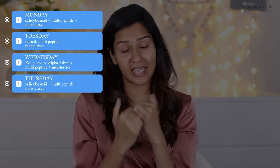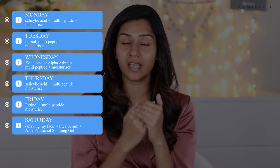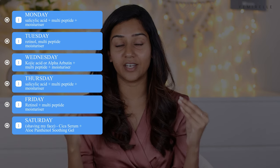If I have to show you guys a week, so Monday will be me using salicylic acid, multipeptide serum and a moisturizer, and Tuesday it is going to be me using retinol, multipeptide serum and a moisturizer, and Wednesday I don't use any actives, so I just use multipeptide or maybe kojic acid or alpha arbutin on my face to treat the pigmentation, and then I just use a moisturizer. And again on Thursday I use salicylic acid, multipeptide serum and a moisturizer, and on Friday it's again retinol, multipeptide serum and a moisturizer, and then Saturday is usually the day when I try to shave my face.